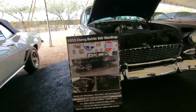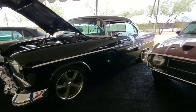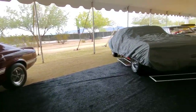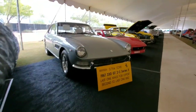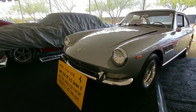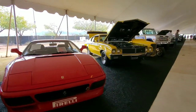55 Chevy, that's beautiful. Frame off restoration. Nice color. Shelby, where's Shelby? We got something covered up. I bet it's a Nova. A Ferrari, 330 GT 2+2 Series 2. Wow, second to last one built, last one made for export. Here in the Arizona desert.